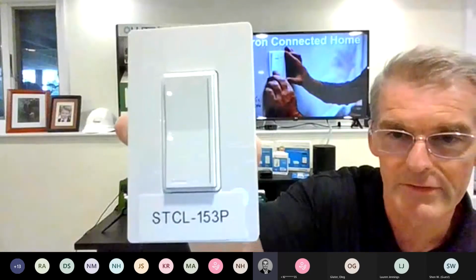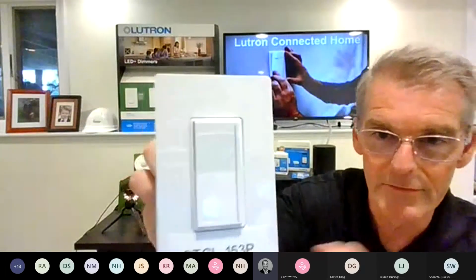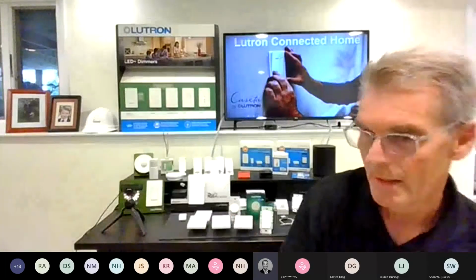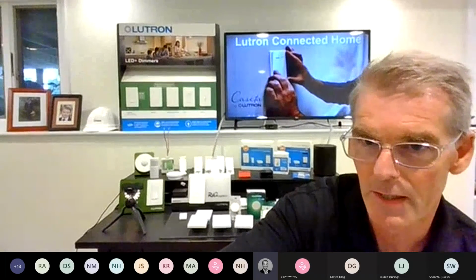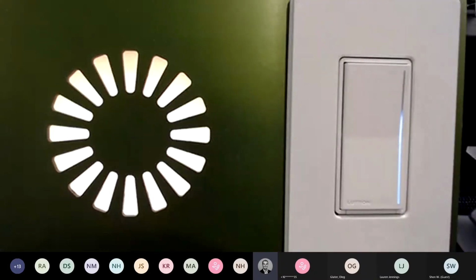And here's dimmer number one. We've got some wall box updates. If you're familiar with the old, God, I can't believe I didn't bring one, Diva with the slide on the side, STCL-153P. This is the new Sunnata, and I'm real quick going to show you how the Sunnata works. It's no longer a mechanical slide.